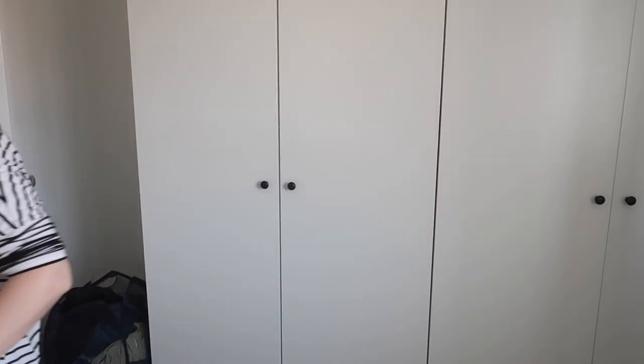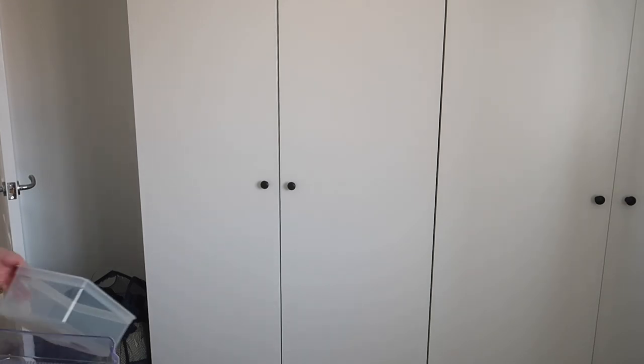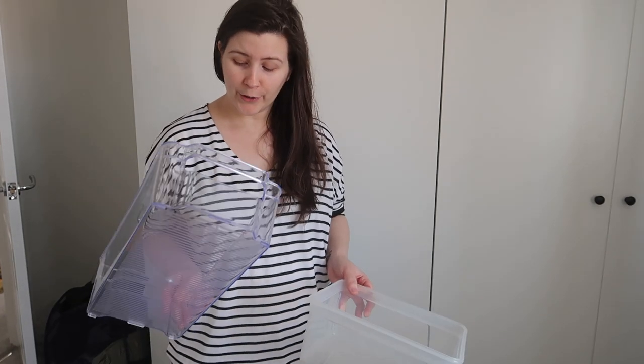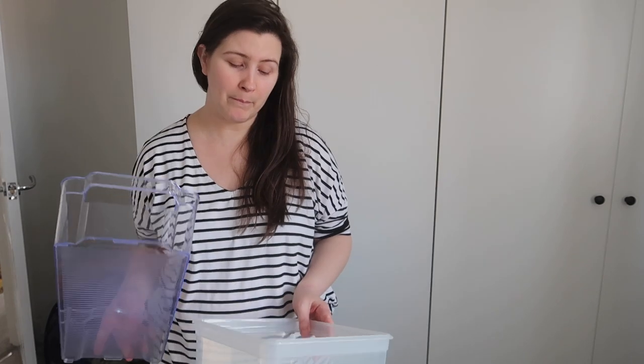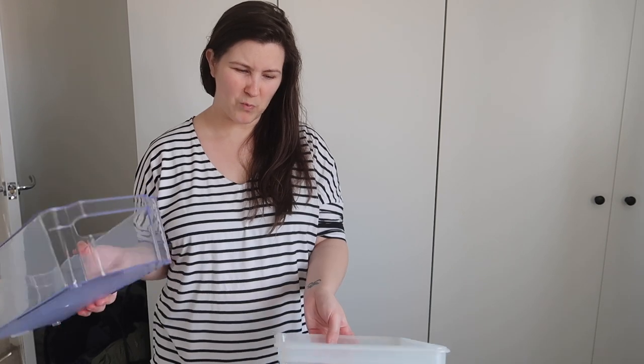So I managed to empty these, which were full of just junk that needed to go away, and now I don't know what to do with these because ideally these need to go downstairs and be used in the kitchen. So I might take these downstairs and use them in the pantry because they just need a bit of a wash and then we can use them in the pantry. So I think I'm going to take those downstairs.